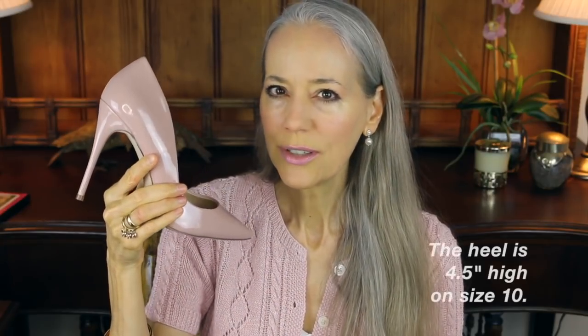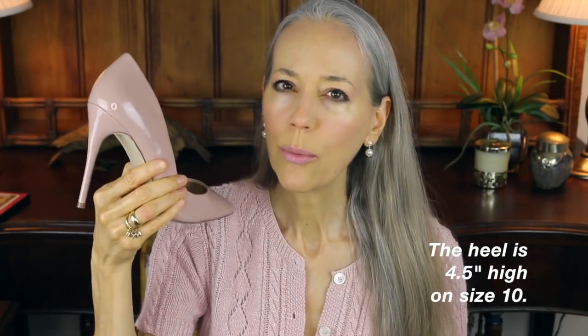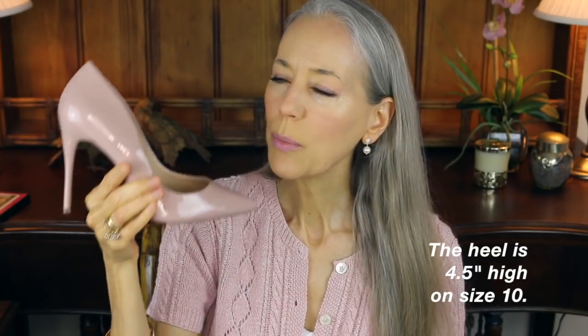But they look so pretty on my foot. And for a heel that is this high, I was surprised how comfortable they were. It's a little bit more than 4¾ inches high. And this is a size 10, but I will tell you they run small, which is probably why they fit me. Normally I cannot wear a 10 medium.